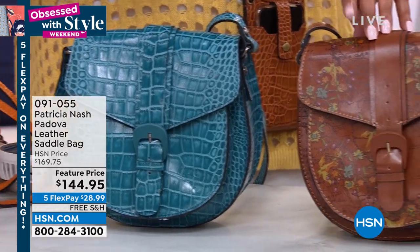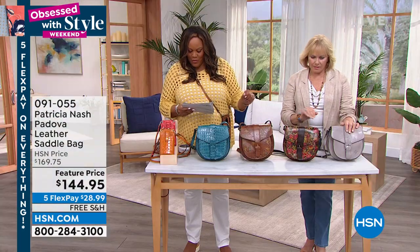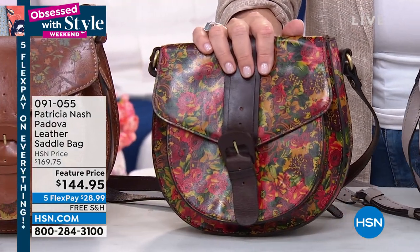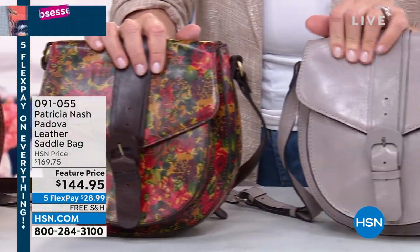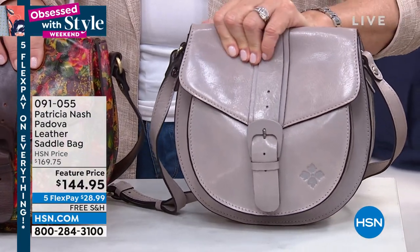Then we have your floral map. Yes, love, love. And then right in front of you, that is the golden rustic forest. And then the last solid color is stone distressed. Isn't that beautiful? $28.99 to get that home. Oh, that stone is pretty.